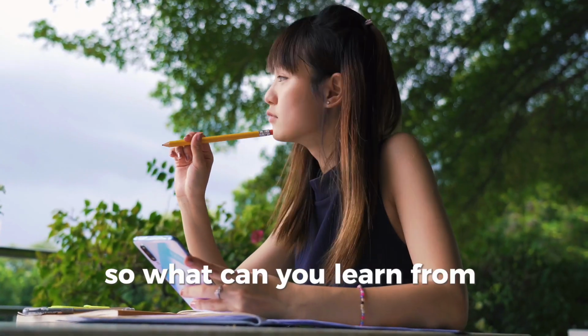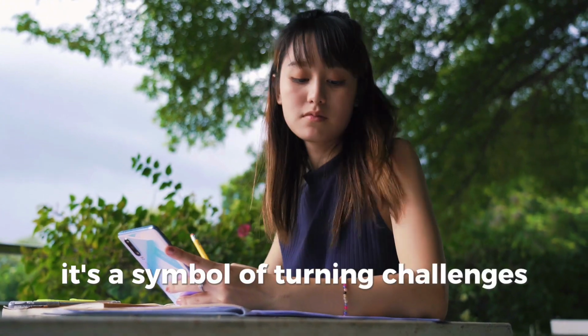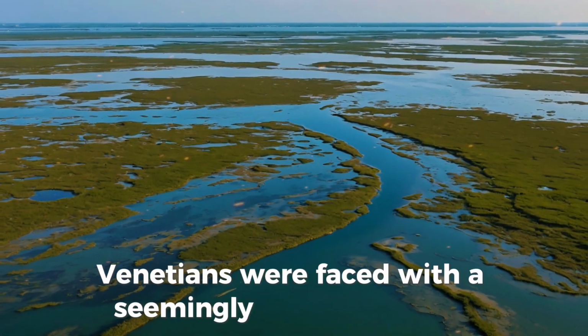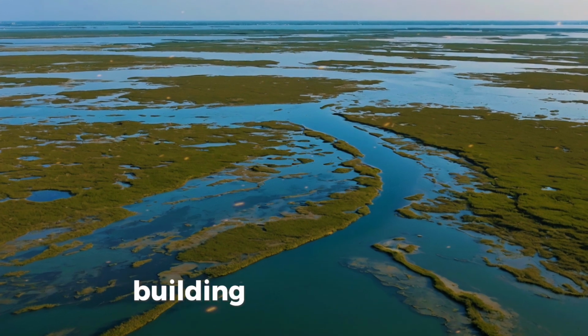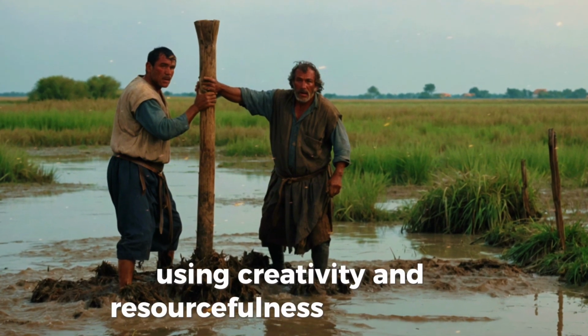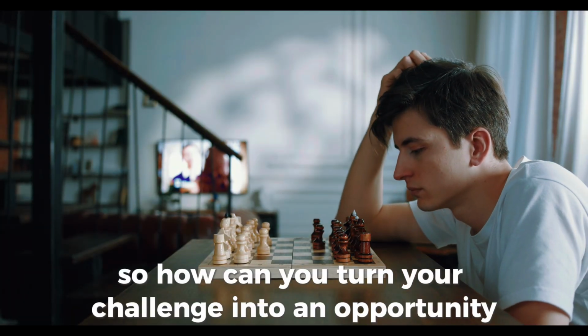So what can you learn from Venice? It's more than just a city. It's a symbol of turning challenges into opportunities. The early Venetians were faced with a seemingly impossible task: building a city on water. Yet they found a way to thrive in these conditions, using creativity and resourcefulness to succeed. So how can you turn your challenge into an opportunity?